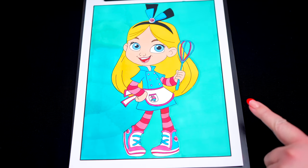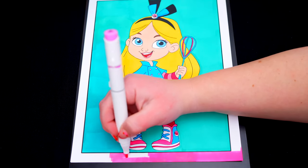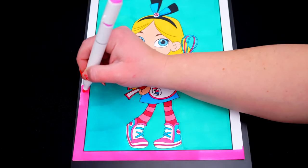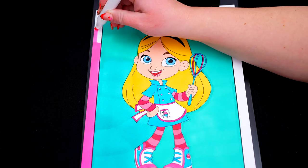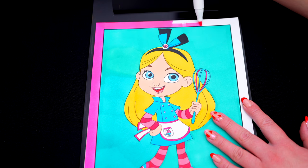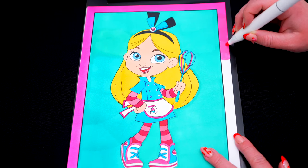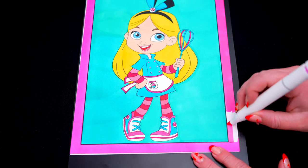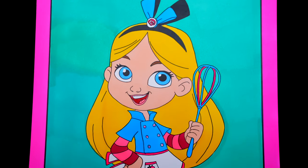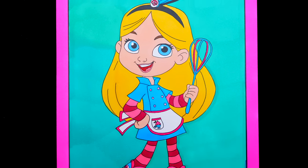And lastly, let's color in the borders hot pink. Okay, I'm all finished. Wow, this picture turned out so cute. I love all the pink and blue colors of Alice's outfit. She is one adorable baker.